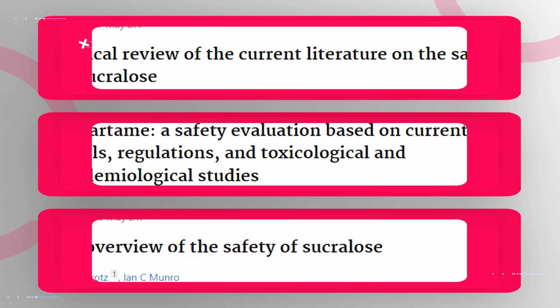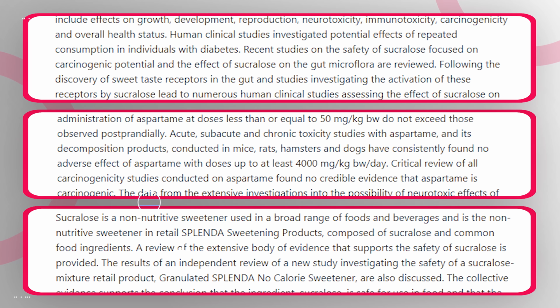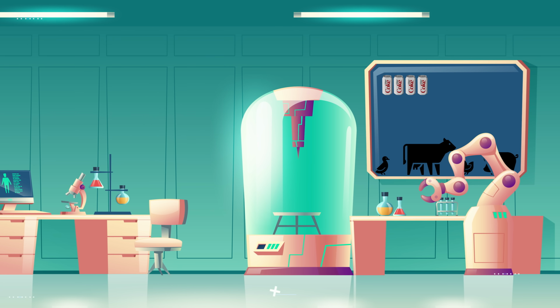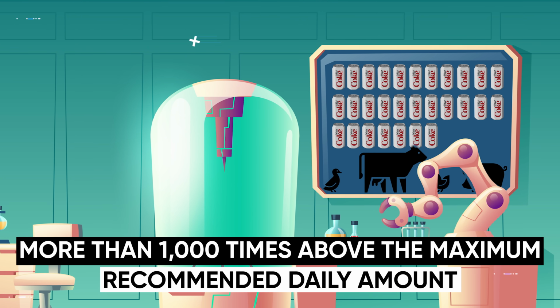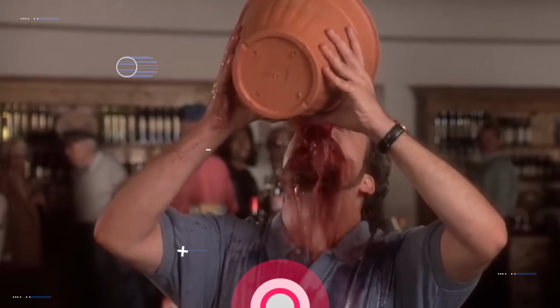Some people stay away from diet soda because of misinformation about artificial sweeteners, but they're actually not as harmful as long as you don't take in more than the maximum recommended amount. This is proven through many studies, and the only controlled studies that have been able to find side effects are when animals were given 100 or even more than 1,000 times above the maximum recommended daily intake, which means you would have to be drinking gallons of diet soda daily.